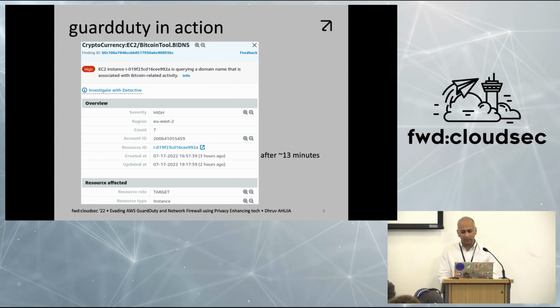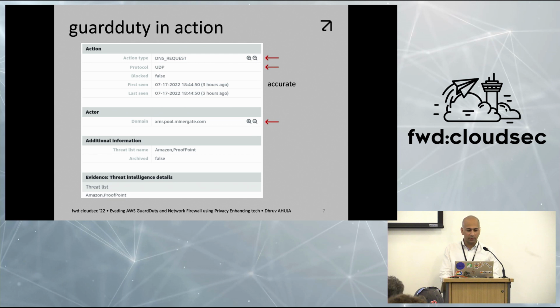And then the GuardDuty alert fires off in about 13 minutes or so. You can see here that it says some EC2 instance is querying a domain name that is associated with Bitcoin-related activity. This is the lower half of the same screenshot. It has correctly identified that it was a DNS request. Protocol was UDP, and the time is completely accurate. It was also able to very plainly identify the exact domain name that we queried. It should be noted that GuardDuty has alerted you that DNS was requested, not that a connection was established. And the threat list this was found in is owned by Amazon and Proofpoint, maybe both of them.